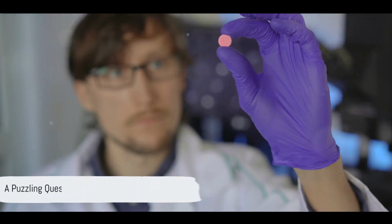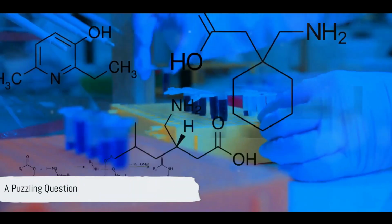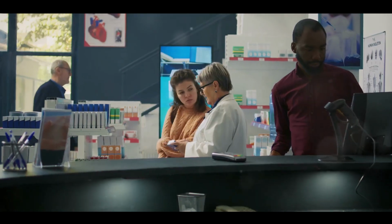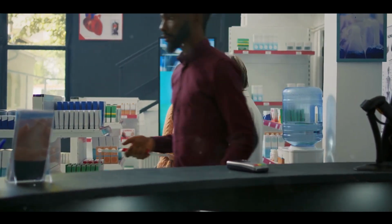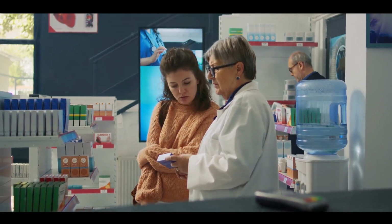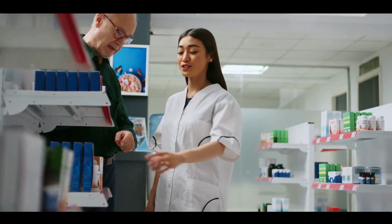Have you ever wondered why different medications have different effects on your body? It's a puzzling question, isn't it? Well, the answer lies in a fascinating field called pharmacodynamics. This is the science that explores how medicines interact with our bodies and why they produce the effects that they do. You see, not all medications work the same way.